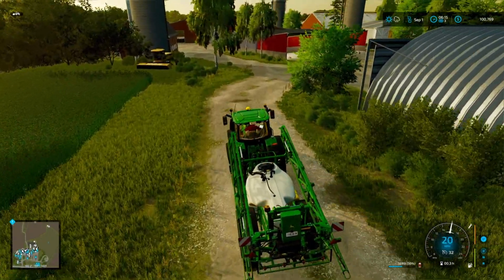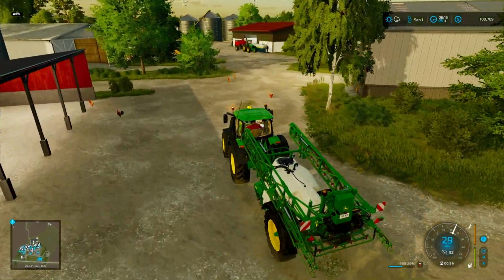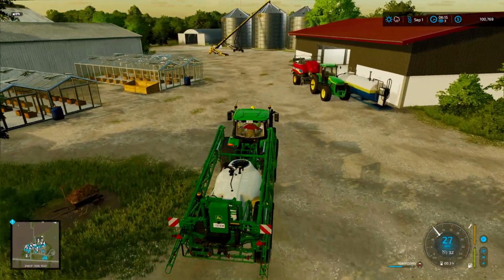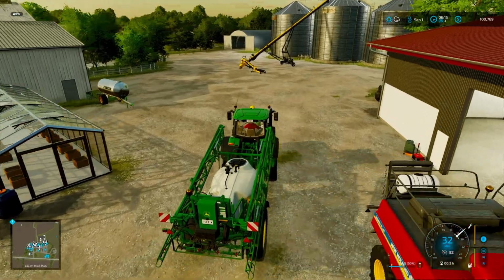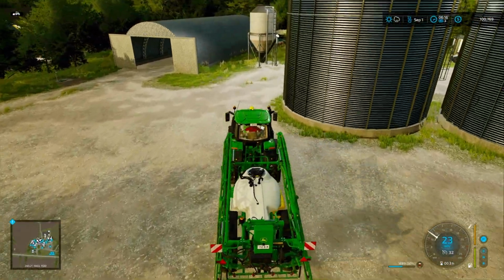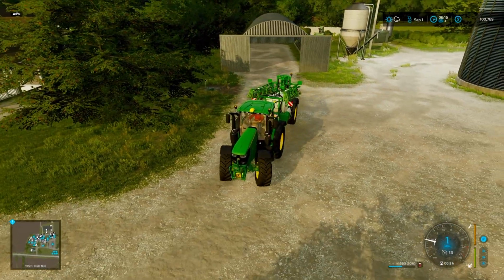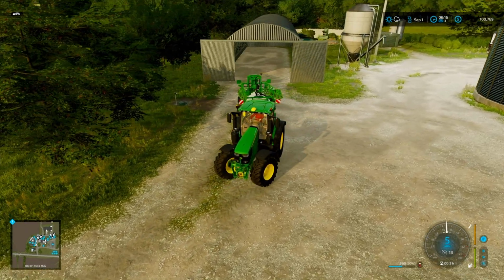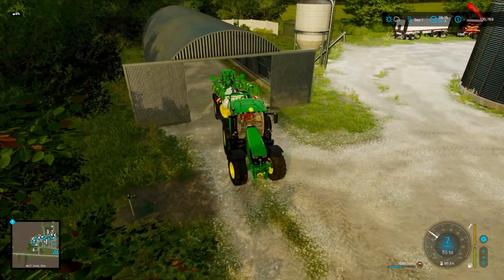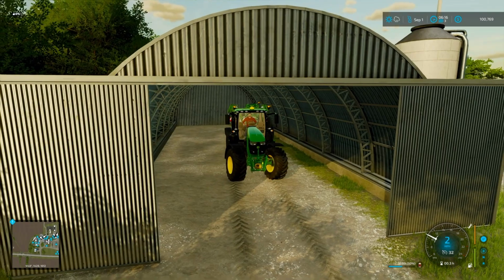Righty dokie, back up at the farm. We used half of the herbicide. I don't think it was too bad, to be honest. So we do need to collect on said contract, and then we'll get the swather, get that out, and yeah, we'll get a swathing. Wow, we'll get a mowing.